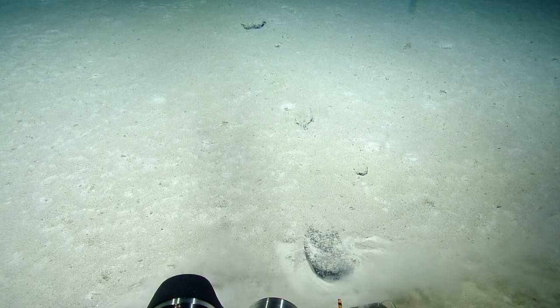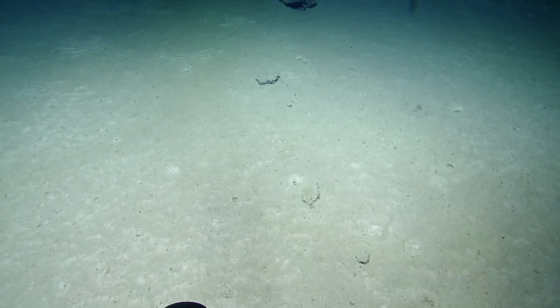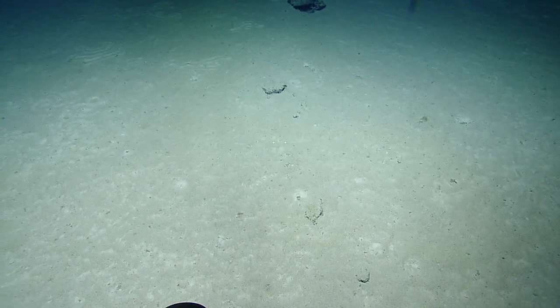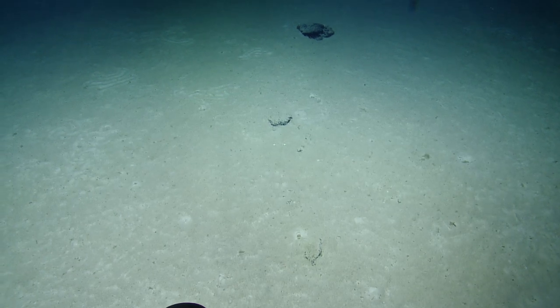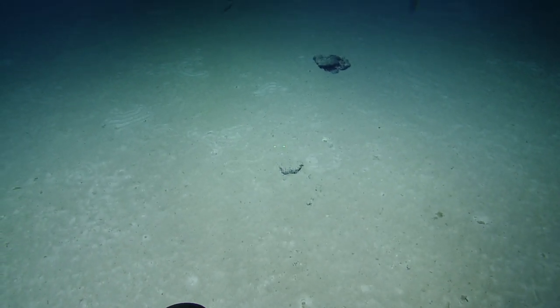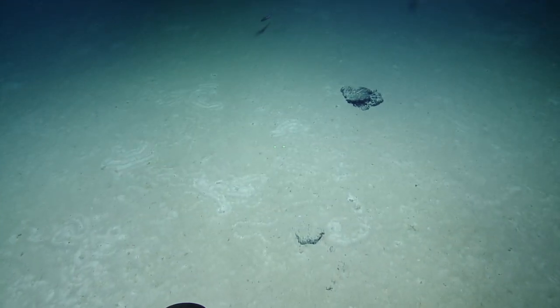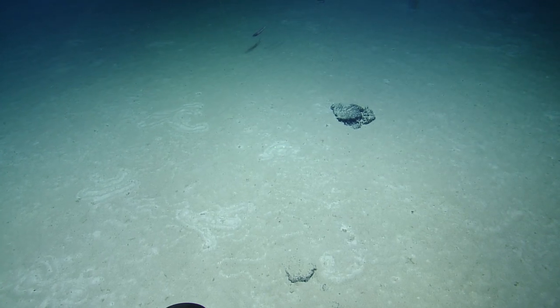So when you can't grab a rock, do you feel tension on those joysticks at all? Good question. No, just the fact that it doesn't move is my only indicator. When we eventually get a rock that does move, you'll see how it looks very different. We'll look at this fish in the meantime.